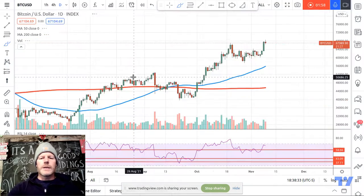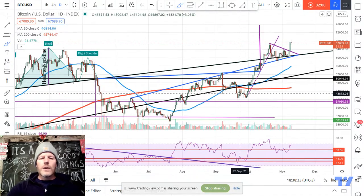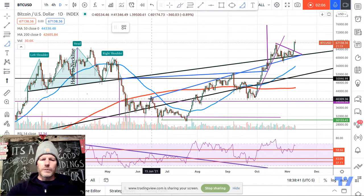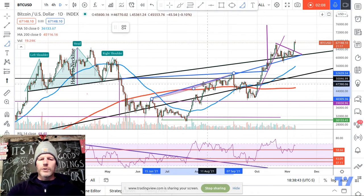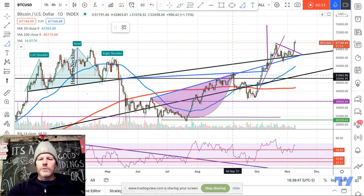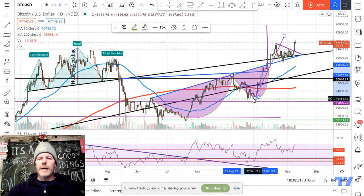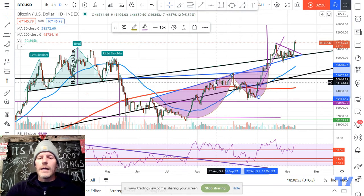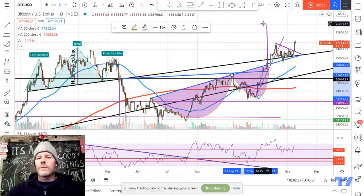all-time history index. All right. So I showed you in previous videos, there are cup and handle patterns all over the place here. I wasn't sure which one the market was adhering to. So I just drew them out, and we have to respect what the market thinks is the predominant pattern. Here's one way of looking at it. And if we measure that out, we're going to write about 75,000.